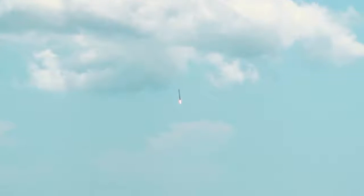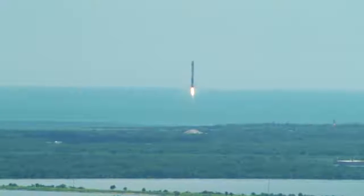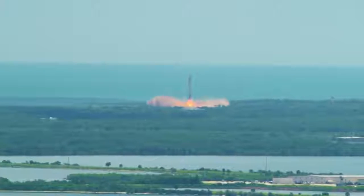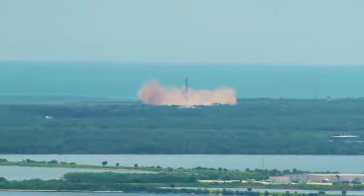There we go, coming out of the clouds, and a sonic boom is the landing burn, felt throughout the Kennedy Space Center and Cape Canaveral Air Force Station area. And Falcon 9 landing zone 1, first stage. Landing legs deploy. Just barely can see the landing legs deploy just in time. Zone 1. Perfect touchdown.